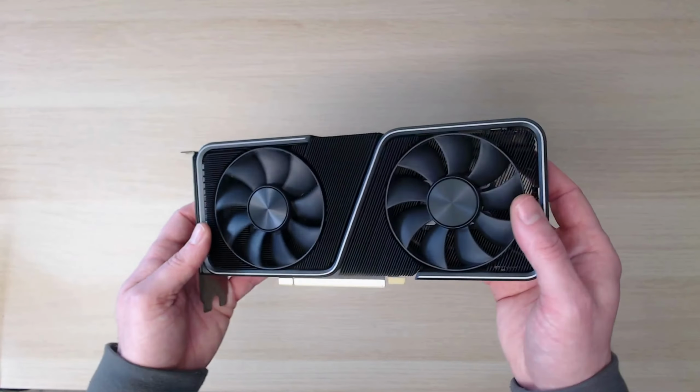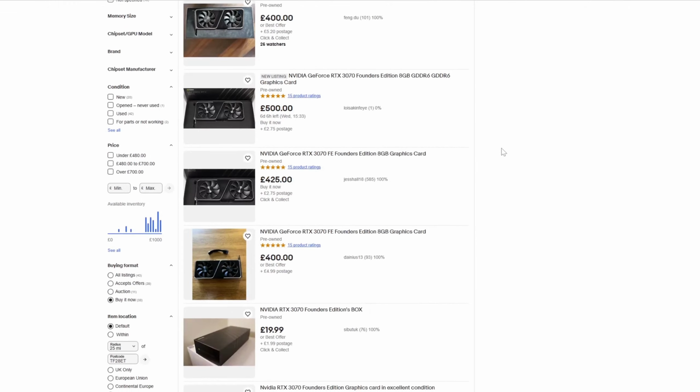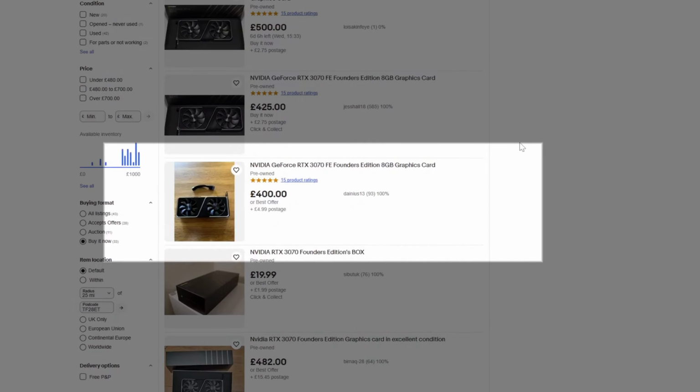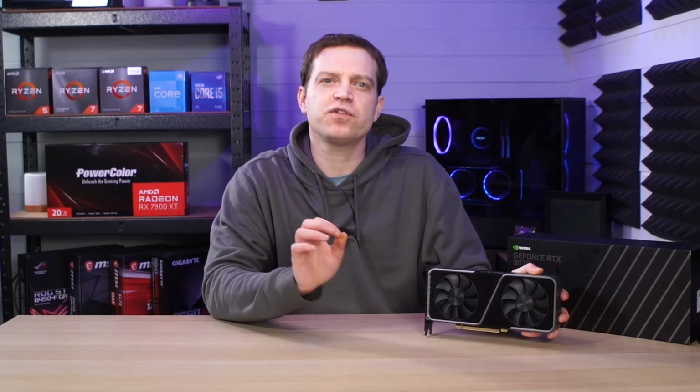Now prices for these haven't got much better. To purchase one of these, you're probably still looking around the £300 to £400 mark, which is not great considering that this card is now 2.5 years old. But of course we wanted to look at it today to see if the performance it's providing can still warrant the cost. Now for today's video we've done something a little bit different.